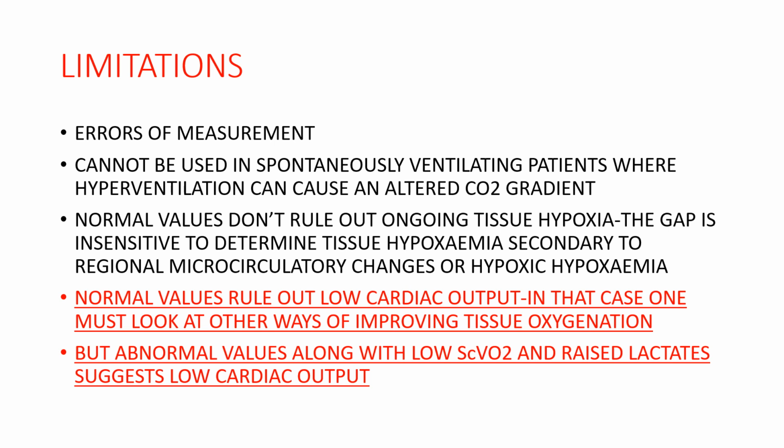And abnormal values along with low ScvO2 and raised lactates: if you have three things, that is, an increased gap of more than 6 millimeters of mercury in the carbon dioxide pressure difference between venous and arterial blood, along with a low ScvO2, central venous oxygen saturation, and third, raised lactates, this suggests a definite low cardiac output. If a definite low cardiac output is suggested, either you will go for fluids or you will go for dobutamine.